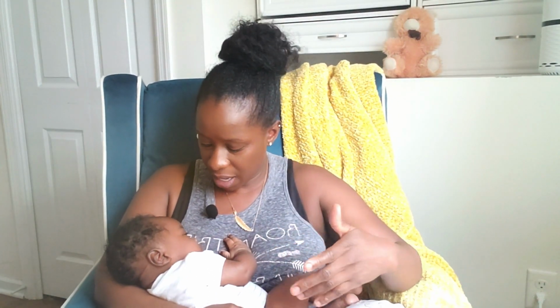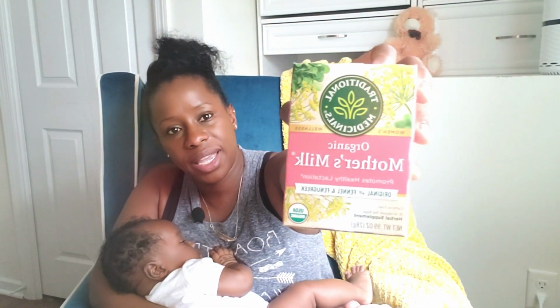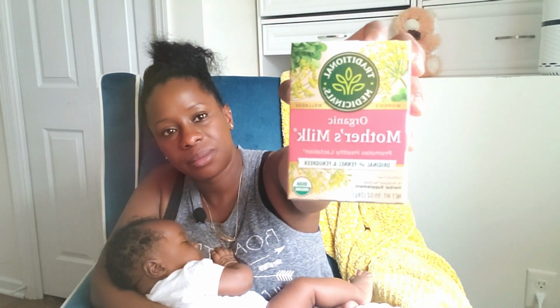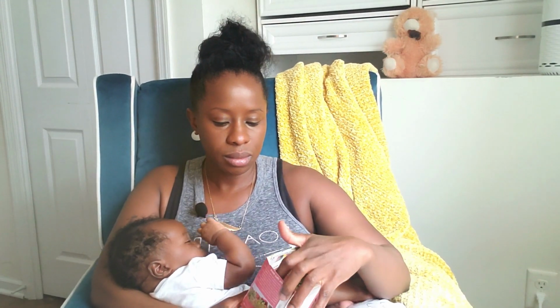So things that I do to help me produce more milk or just have a good milk supply: again, breastfeeding often, that will help you. And the second thing I drink is the Mother's Milk organic tea. I was drinking this with Nala and Naomi, and it really helped. And I only drink it just like that. So I steep the tea bag for about 10 minutes and drink. I don't add any sugar, no honey.